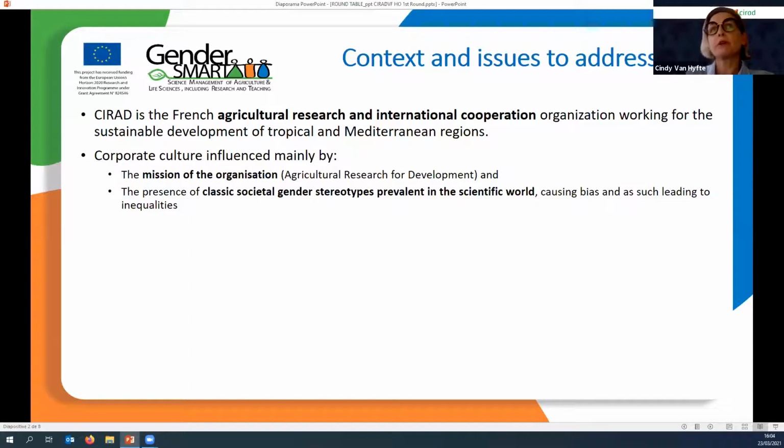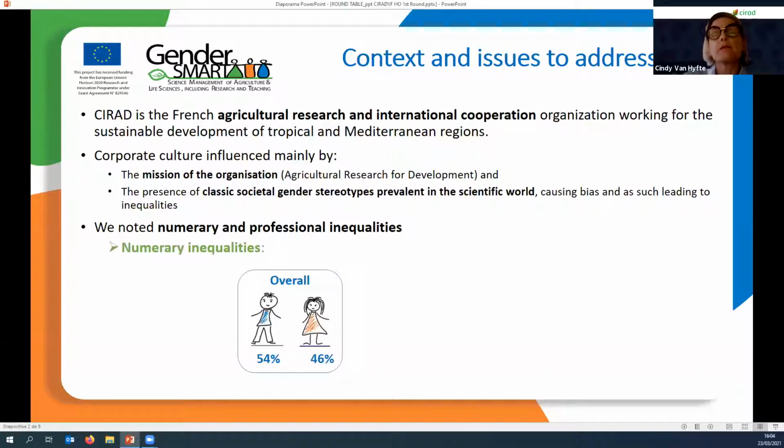Another feature of our corporate culture is that we have noticed the presence of the classic societal gender stereotypes, which cause bias and lead to inequalities. To illustrate this, we noted the following numerical and professional inequalities. Overall, we almost have a gender balance in our population, with about 54% men and 46% women.